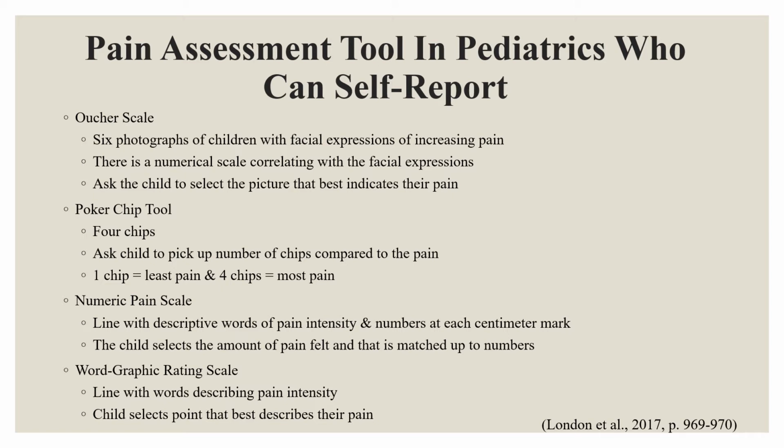We also have the numerical pain scale, and this is a line with descriptive words of pain intensity and numbers. And the child selects the amount of pain that they're feeling, and it is matched up to the numbers. And then we also have the word graphic grading scale, and this is like a number line but just with words, and the child also selects the word that best describes their pain.